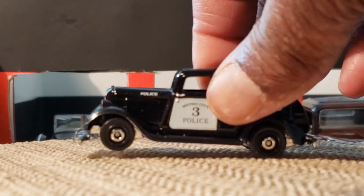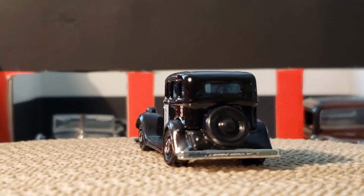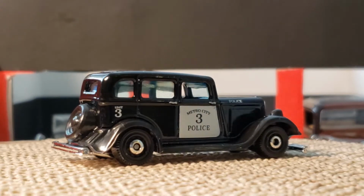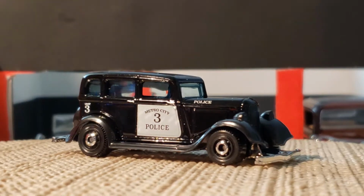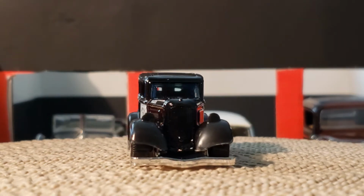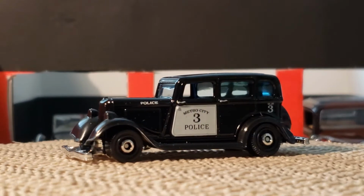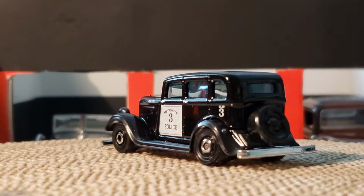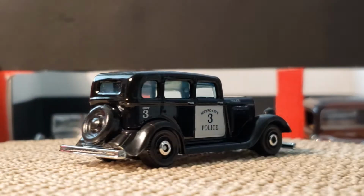Okay guys, now we're coming up with another service vehicle, or rescue or whatever. So this is the 33 Plymouth. I guess PC stands for police car sedan. I'm not sure if anybody knows. Leave it in the comments. I think for the first time I'm pretty much in my element with these cars.